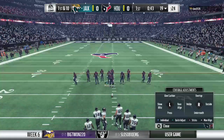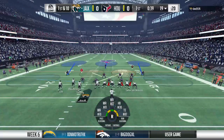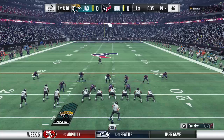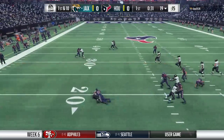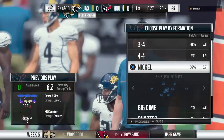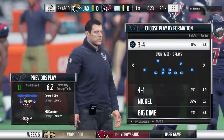Fresh set of downs here. And the D-line pinching together must be expecting the run. They run the counter now on 1st down. Looking for a crease, can't find one. Stopped at the line of scrimmage. No gain on the play. It'll be 2nd down. So nothing there.